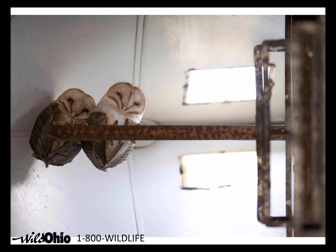You can see 100% of our respondents said the left was the female. All right, great. I'm glad you are paying attention. You can see that the left owl has a much darker chest compared to the one on the right. So it is pretty easy to see when you have a pair of them together. It's pretty easy to distinguish the sex.